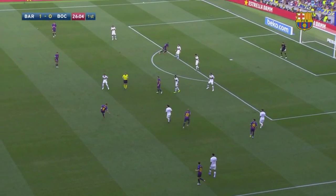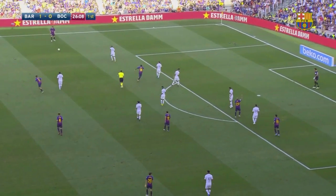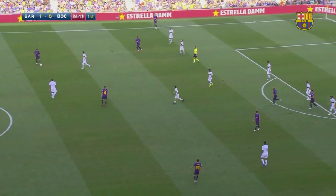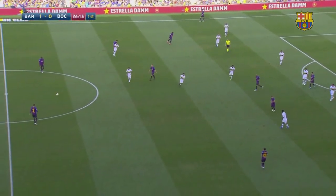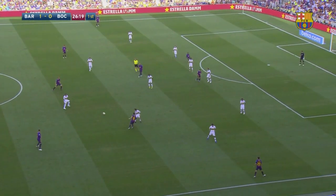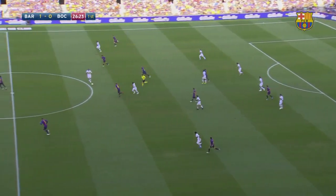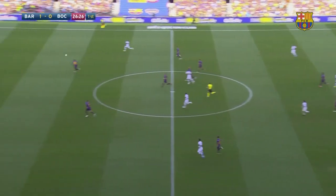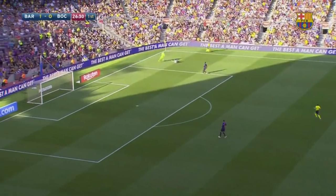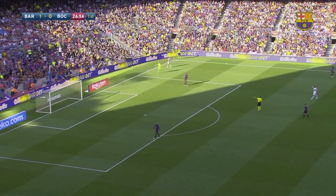Quick another pass there to Rakitic. Outside him is Miranda. To Coutinho. Piqué. Messi into Rakitic. Rakitic pushed the pass. Also lose possession. Wheeler plays a decent ball down the right, but Ter Stegen did enough there, and it'll be a goal kick.